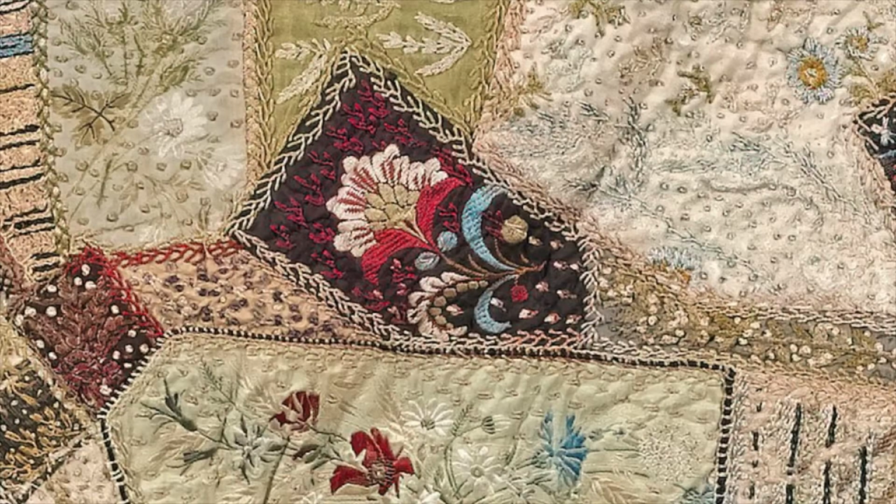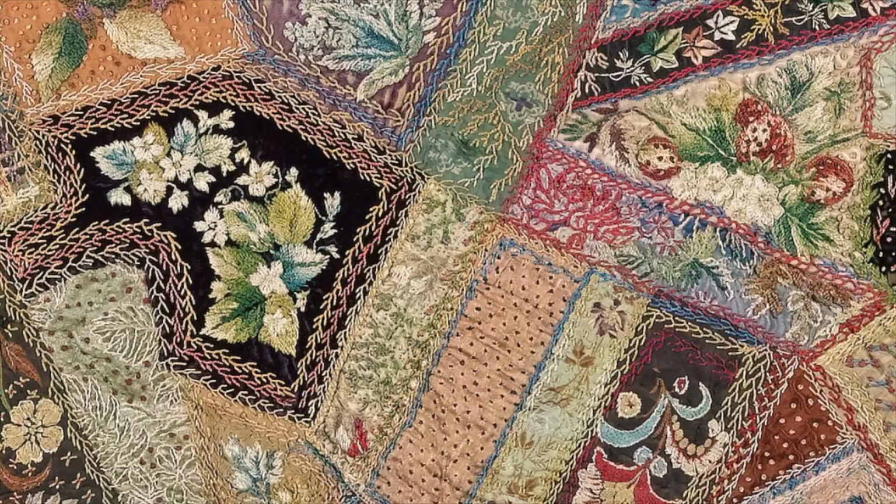Each crazy patchwork piece and outer border strip has been very heavily decorated with beautiful embroidery, including many different floral designs. The silk fabrics and ribbons that have gone into making this piece have deteriorated over time, and in some places it's only the very heavy embroidery which keeps the original fabric in place.